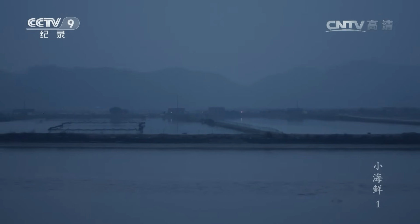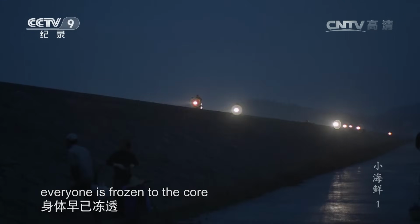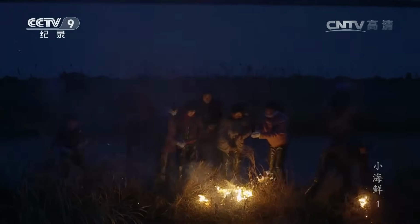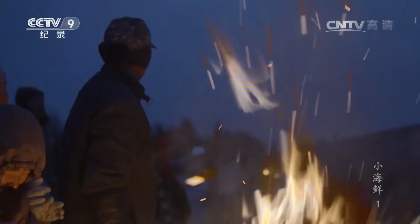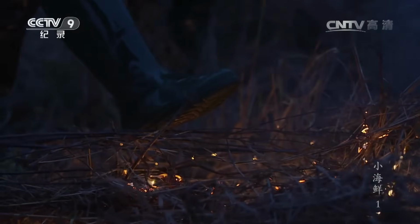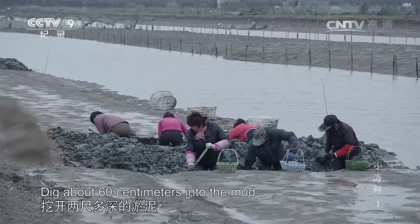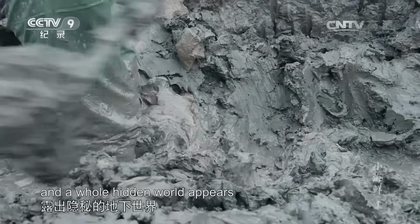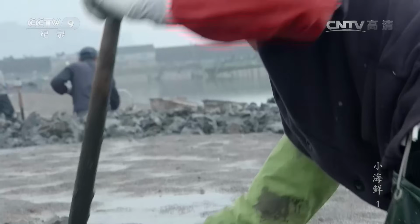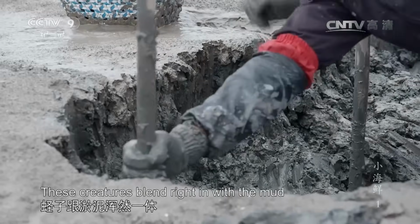The cold is biting, and after 3 hours on the move, everyone is frozen to the core. They must find ways to warm up, as it's essential for getting the job done. Dig about 60 centimeters into the mud, and a whole hidden world appears. Razor clam, also called icheng, is a type of shellfish that lives in tidal flats. These creatures blend right in with the mud, making them difficult to spot.